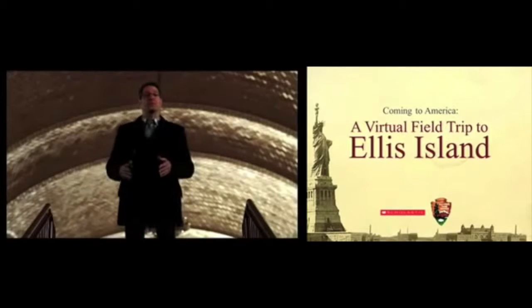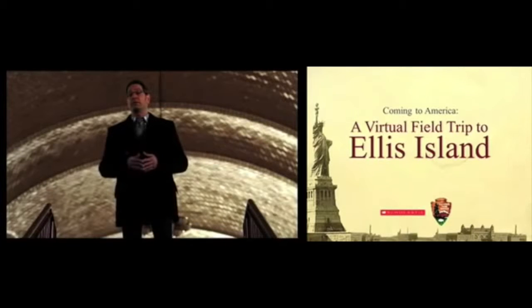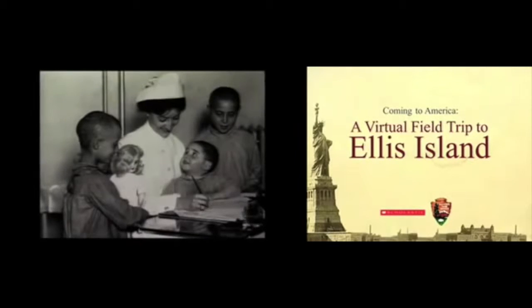For those immigrants being detained for legal or medical reasons, this center staircase led to the dormitory or hospital where they were faced with a longer stay on Ellis Island, one that could easily stretch into days or even weeks.